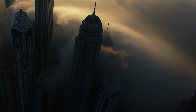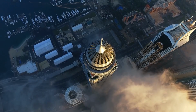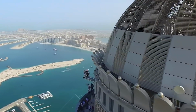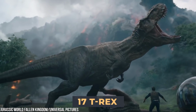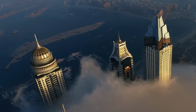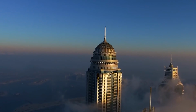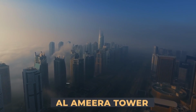The big design achievement might just be what's on top of the building, the crown-like dome, which likely takes inspiration from the property's name. This dome is made of steel and aluminum and weighs 110 tons. That's around the weight of 17 Tyrannosaurus Rexes. The dome wasn't in the original design. In fact, the name Princess Tower was given to represent the building's luxurious design. Originally, the skyscraper was going to be called Al Amira Tower.